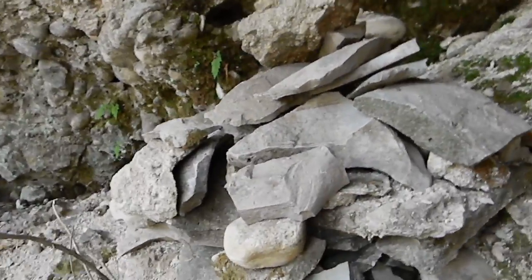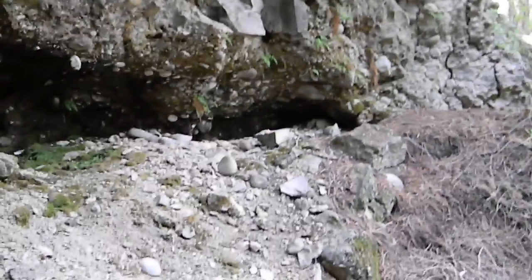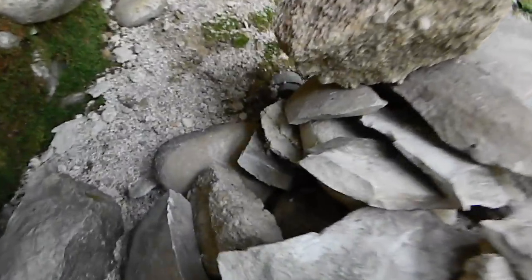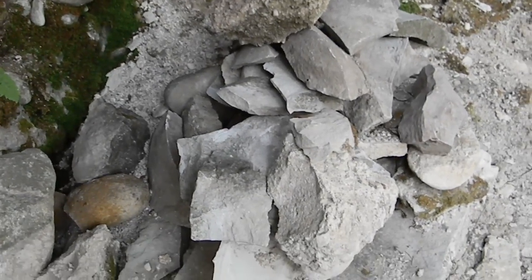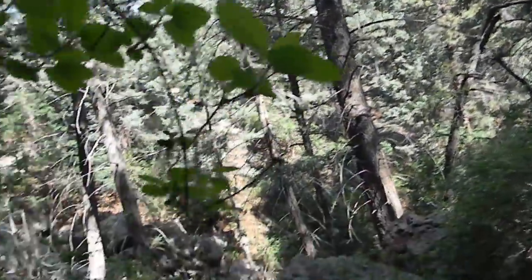Now look at this. All these rocks have been stacked like this. Yes, humans do this, but I see no evidence anywhere that humans have even been in here. None whatsoever. It's treacherous to get in here. So I wonder what's been buried in there, if anything. I don't want to mess with it though. Looks like a grave, Karen. Very cool place to hide. Very cool.